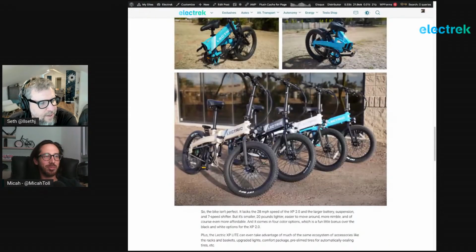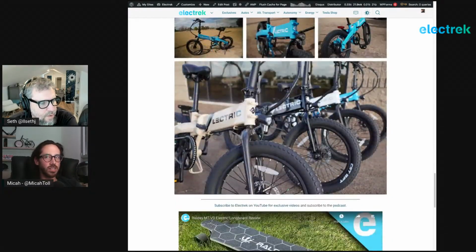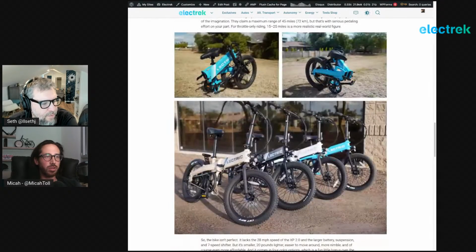Yeah, and I have to say, this reminds me a little bit of the Rad Mini or what's the new Rad fold called? The Expand 5. It's got a lot of the same features, but comes in a little bit less price wise. I mean, there are some downsides here. The smaller battery is a little over half the size of Rad's battery, and the power is lower. It's not the 750 watt motor on Rad, so there are some trade-offs.